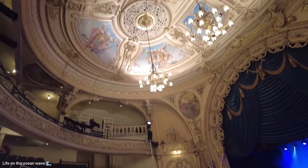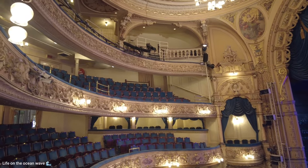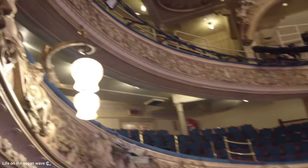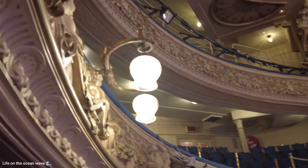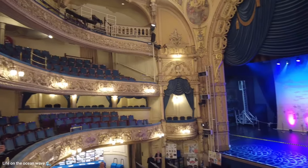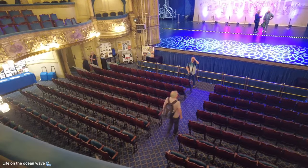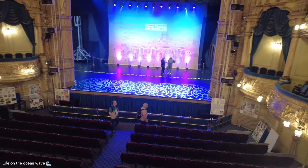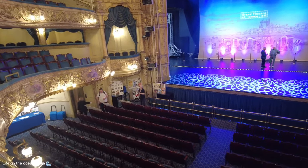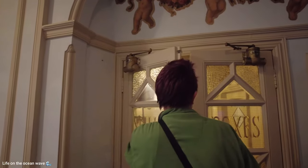Incredible. Can't believe we're getting to do this. Some of the lighting equipment up there, folks. There's some more up there. Pretty amazing. Where's Blackpool Belle? There she is. I'll have a nip in here.